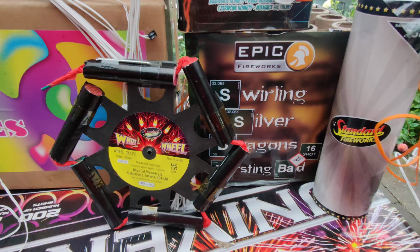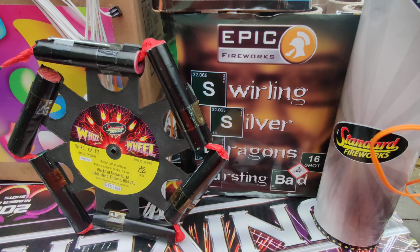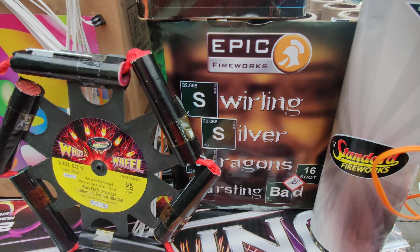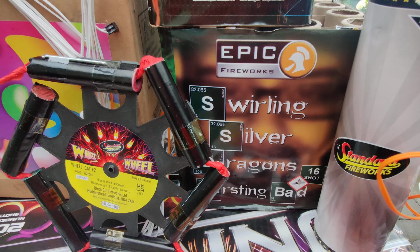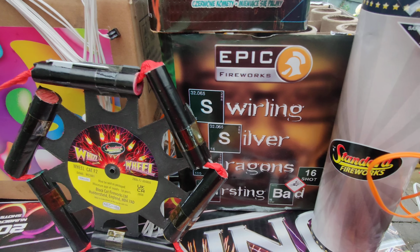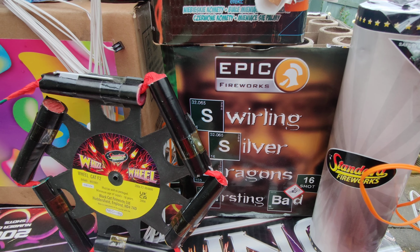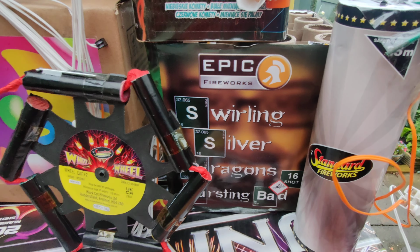And we've got swirling silver dragons there. Again, a low noise spinner. I think out of the two I prefer silver spirals. This one's not got the colour, it's just the silver. But it's got its uses. I've not had time to fuse it together, I was going to do it with two sorcery cakes, but I'm not going to have time, I don't think. I might try and do it last minute, but we'll see.